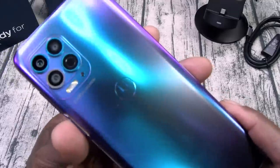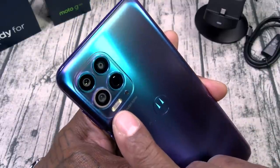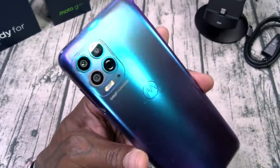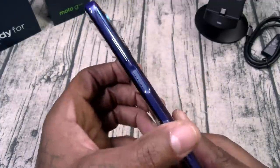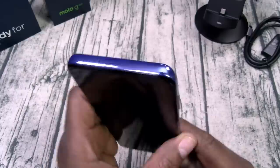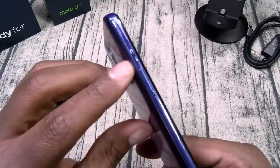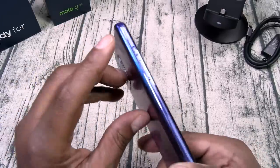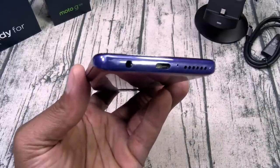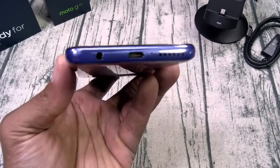On the back, there's your Moto logo. You got a quad camera setup with dual LED flashes. So if you look closely, there's one flash and there's another flash going around the camera. And that's going to be perfect for your macro shots. I'll show you how that works in a minute. On one side, you got your power button / fingerprint sensor. Above that, volume up and down. On the top, just a mic. On the other side, check this out. You got a dedicated Google Assistant button. That's a nice touch. Beneath that, you got your dual SIM tray. And on the bottom, headphone jack, Samsung, Apple, headphone jack, USB Type-C charging slot, and your speaker grill.